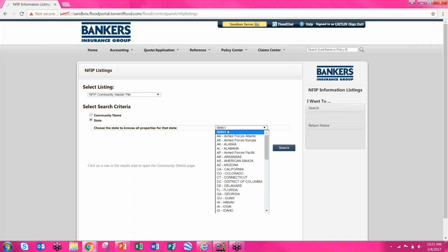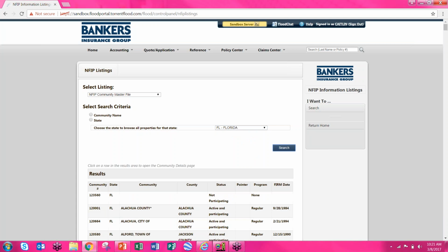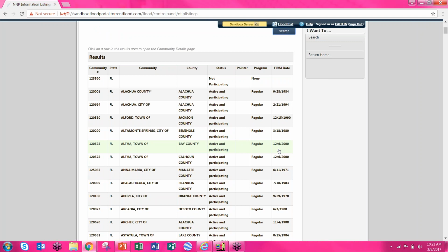So here we're in the NFIP Community Master. If we're looking for a participating community or not, you can go in, select the state that you're searching in, and then hit search. Once this information comes up, you can hit Control F to find a particular one. I'm just going to go ahead and look at what we have here.